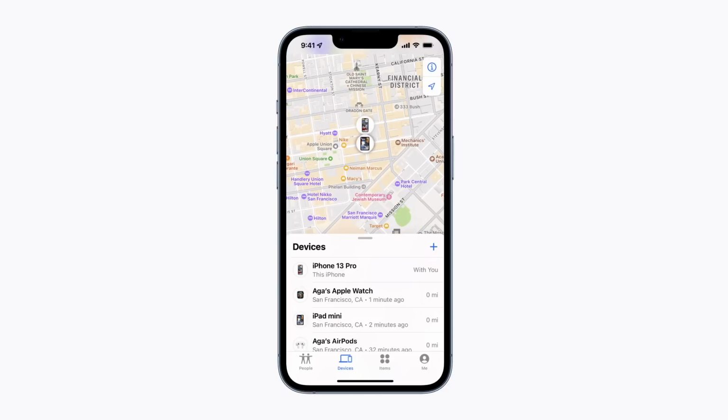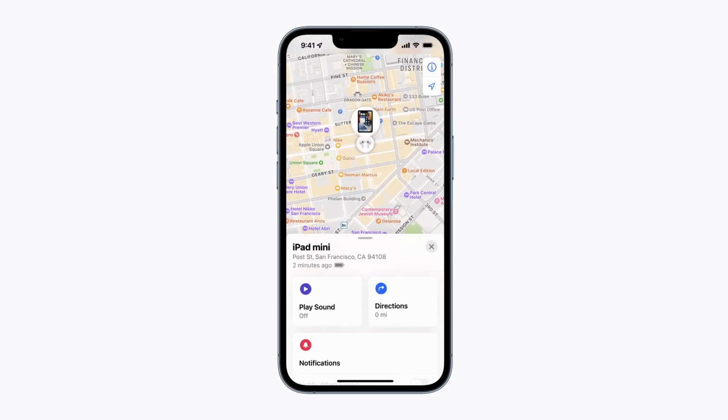In the Find My app, you can set notifications for an item like a backpack with an AirTag attached in the Items tab, or for an Apple device from the Devices tab. Here you'll see all the devices signed into iCloud using your Apple ID. Select the device you want to receive notifications for. Now swipe up on the handle and tap Notify when left behind.